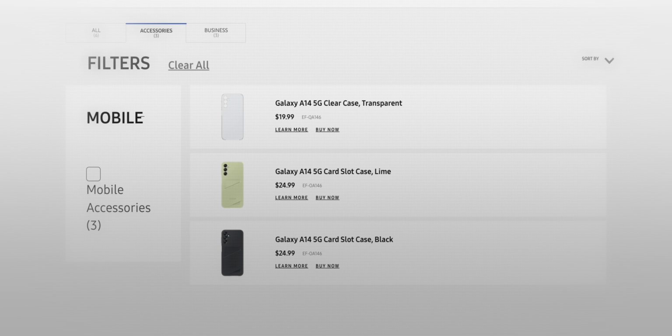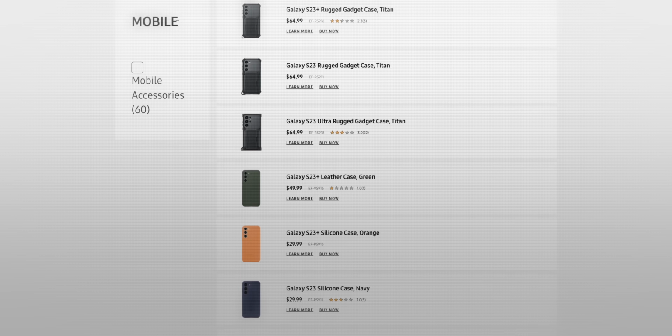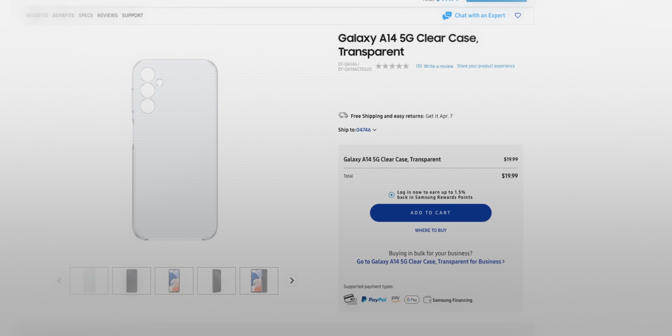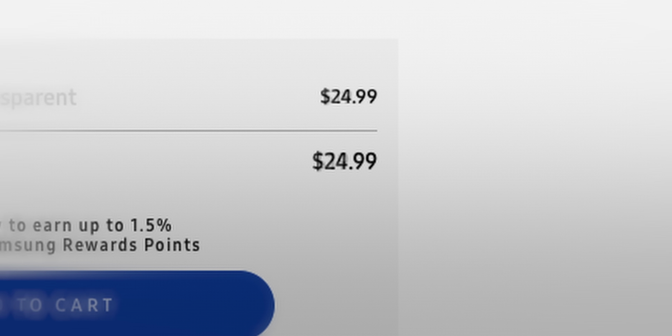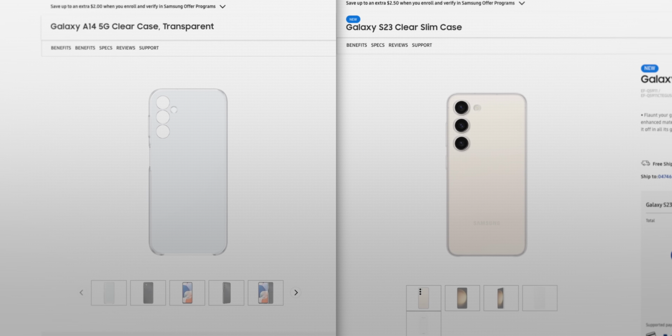For example, if you decide to buy a case, for the A14 you have far fewer options than the S23 Ultra, because Samsung know people who spend $150 on their phone aren't going to be spending a lot on accessorizing it. But then, more shockingly, the options they do have are actually cheaper than the same cases for the more expensive phones. Why would that be? Does this case cost any less to make than this case?